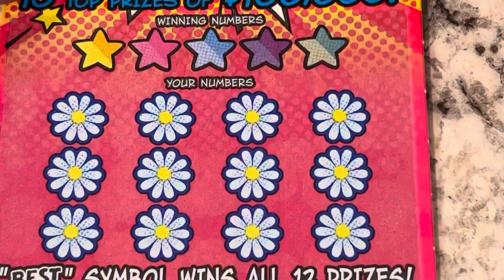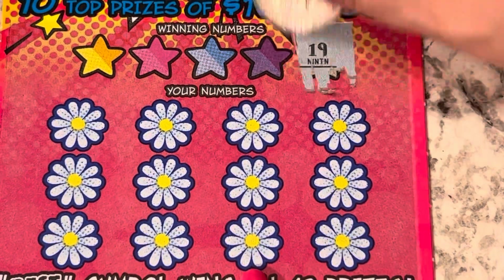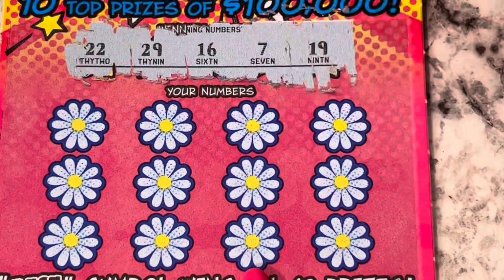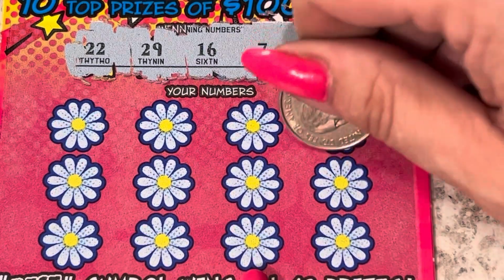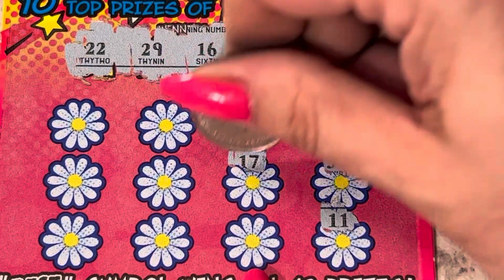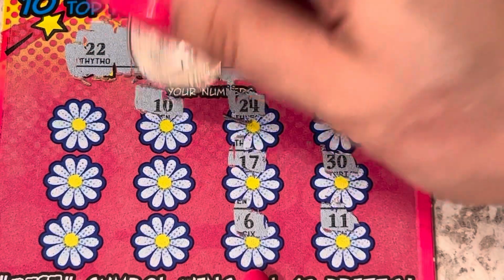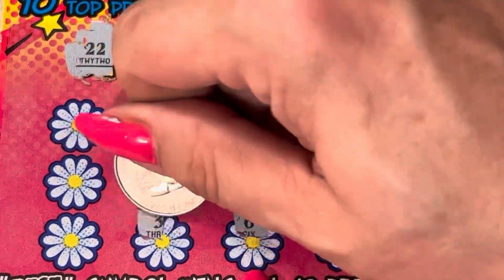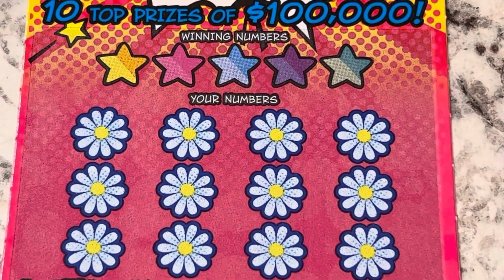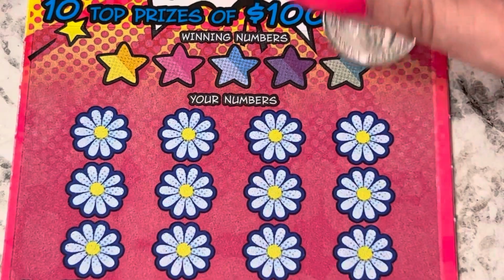Ticket number 58. And then one more. So we have 19, 7, 16, 29, and 22. 27, 30, 11, 24, 17, 6, 10, 2, 3, 5, 26, and 21. And I hope this last one's a winner, because our last one was 53. Here's 59. Oh, look at my hand. Yep. Ticket number 59. This is the last one.